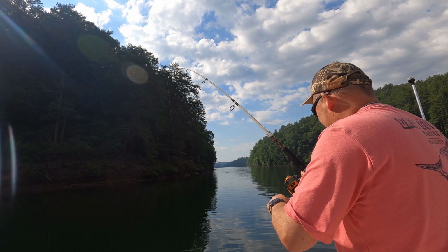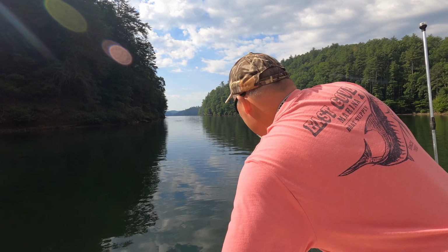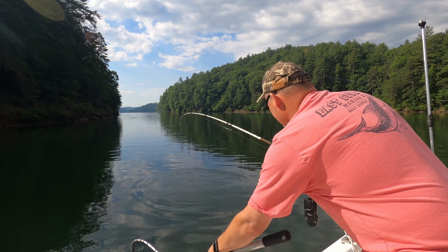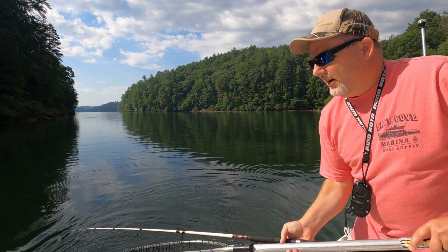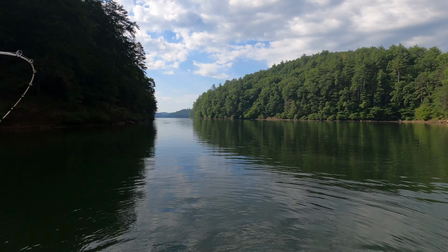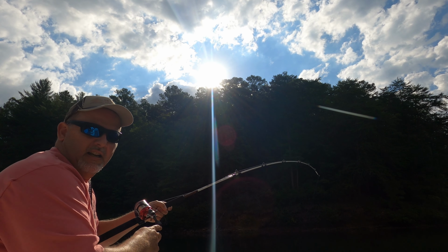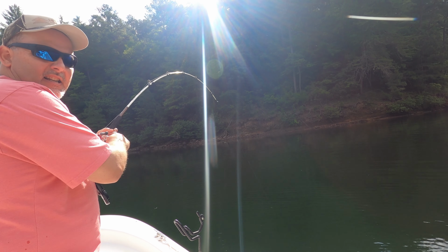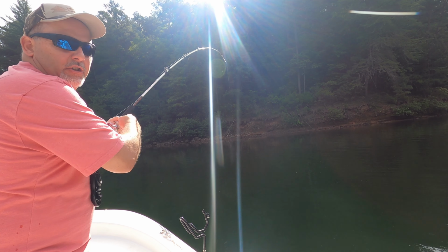See what I got here. Let's drop her. There we go. One of the target species. I think I got one on front rod too. Good Lord. Oh my. Don't want to, oh goodness, camera. Got one over here too, feels like. I'm around a bunch of trees right now. I hope I don't get in.